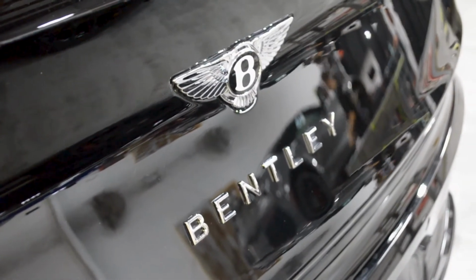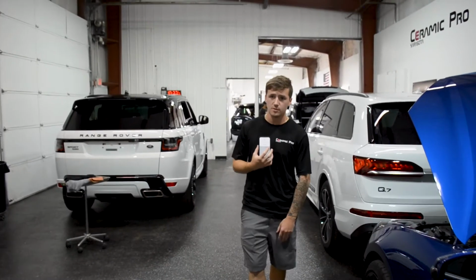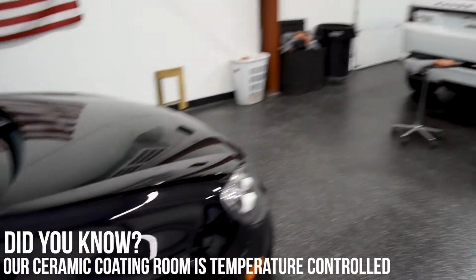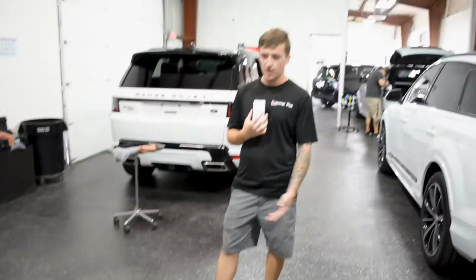All right, so in the ceramic coating room, we got the blinds closed in here to keep the humidity and temperature down when we're coating vehicles. We've got over here looks to be a 2013 Golf R. We did a paint correction on this. Also a frequent flyer here at Ceramic Pro Sarasota, one of our really good clients. He's brought us plenty of vehicles.